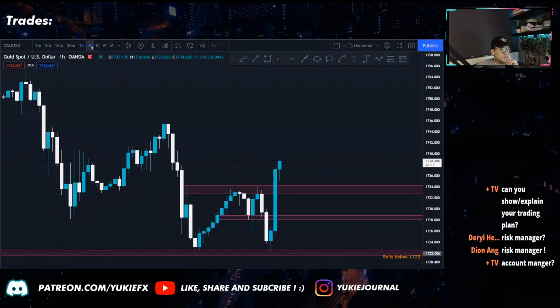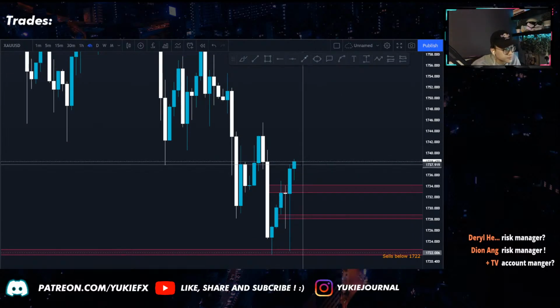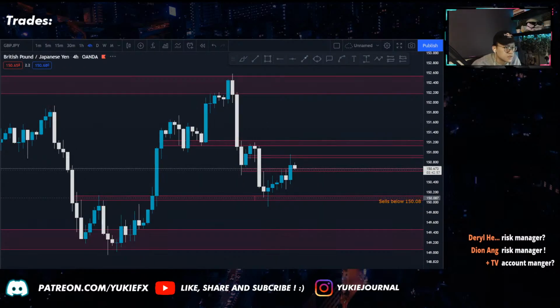Oh my god. Gold created a bottom wick, flipped back bullish, breaking the highs of the previous candle. Could it retest the 1742, 1743 level? We shall see.